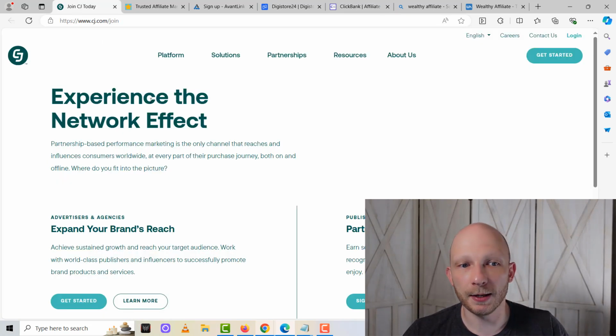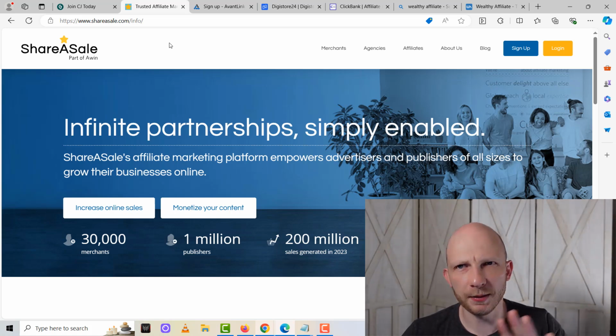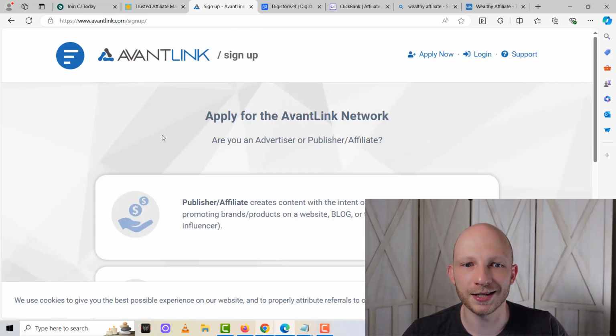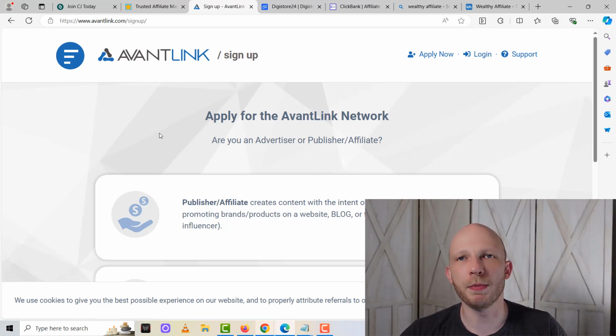So here's some examples. Commission Junction, which is also known as CJ. I believe Share Sale does require its own application. I'm signed up with it, but it's been a long time, so I'm not sure. It could be immediate sign up and approval, or it could be you have to go through an application process. There's AvantLink. That's at least 3 major affiliate networks that you may want to consider signing up with that do, or in some cases may require that you have an application process to go through.